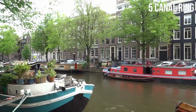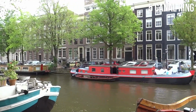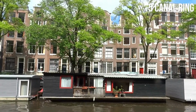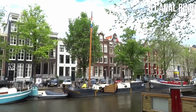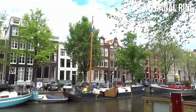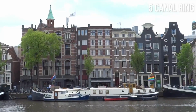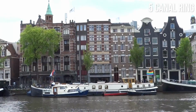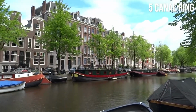You'll get to see some of the city's most famous landmarks from a unique perspective, including the Anne Frank House, the Westerkerk, and the Royal Palace. If you're feeling adventurous, you can also rent a bike and explore the Canal Ring at your own pace. There are several bike rental companies in the city, and it's a great way to see more of Amsterdam's historic architecture and charming neighbourhoods.